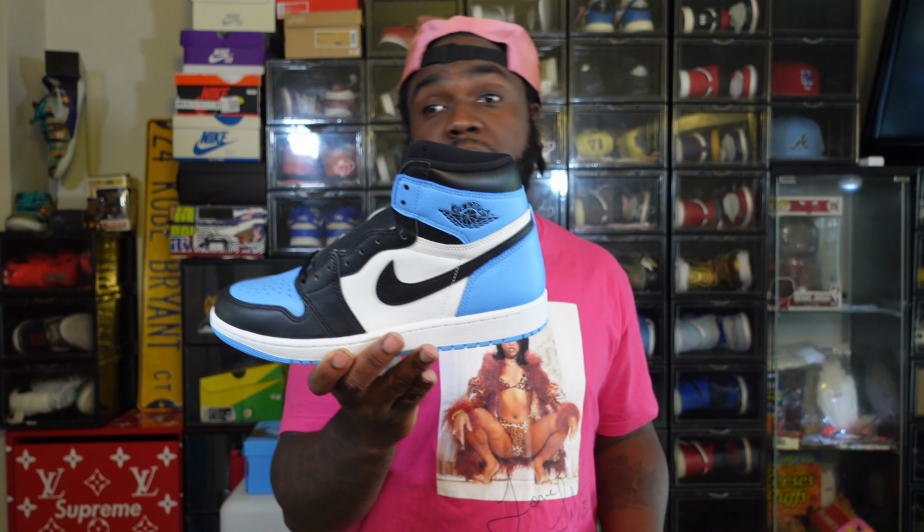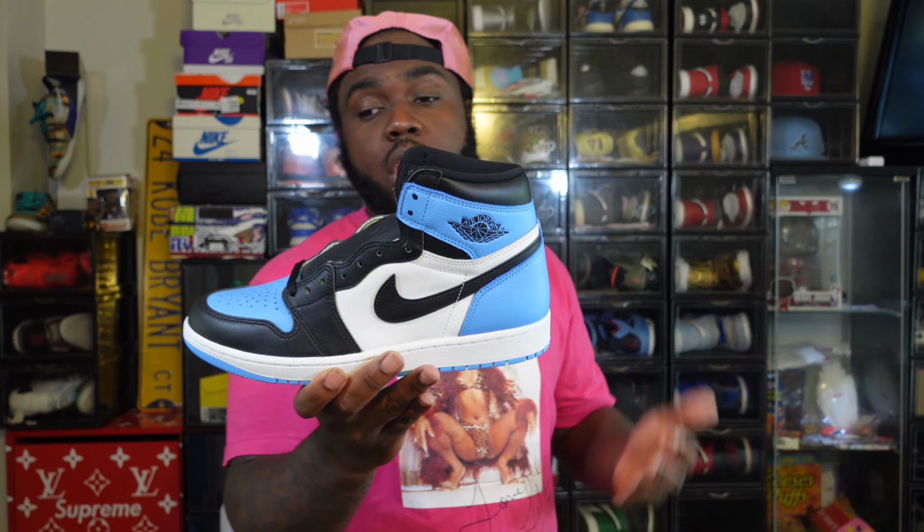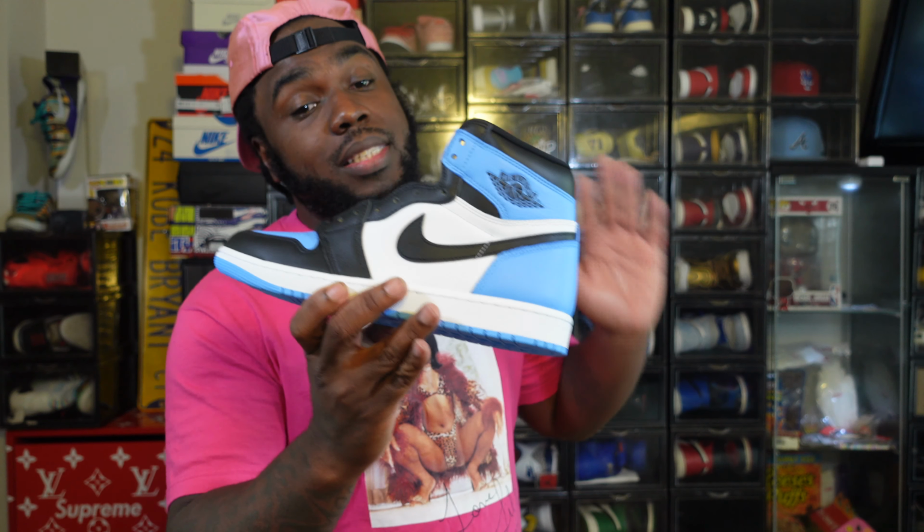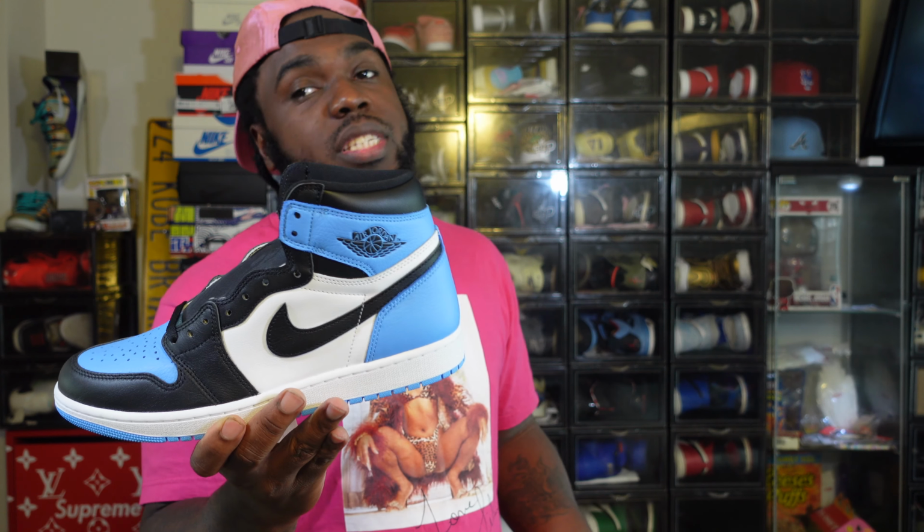That's why if you look at GOAT now, prices are like $230, $220. Retail is $195 for the Jordan 1s in New York. So I want to tell you to grab them now because it's such a dope sneaker. But I feel like a restock is coming. But you know, if you want it, you get it. Hit the B-roll.